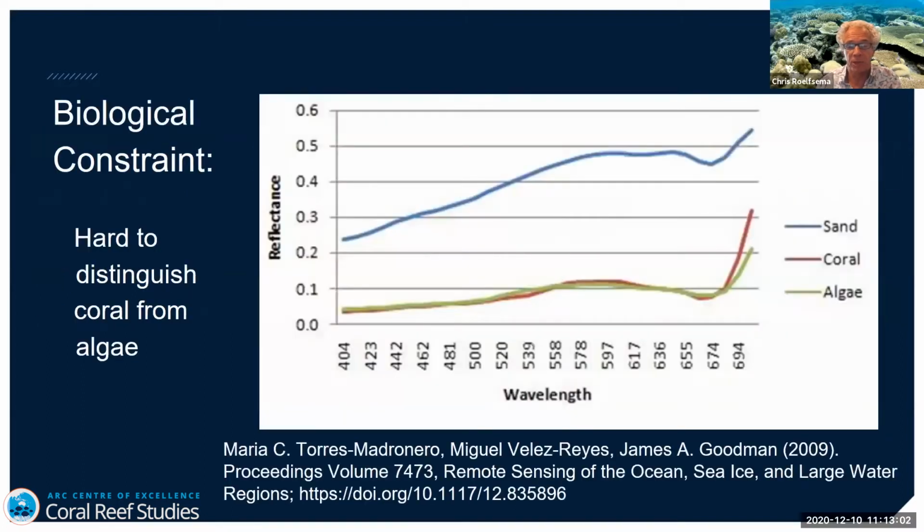Then a biological constraint. As some of you know, if you look at corals and algae, we do know there are different plants, animals, when we work on them, when we do science on them. But if you look at the amount of light they reflect and how they reflect it over the whole wavelength, then you can see that those, what we call spectral signatures, are pretty similar, which makes it very hard for multispectral sensors, so sensors with only 4 to 5 sensitive bands, to differentiate them. Hence, coral and algae will be a similar class throughout.